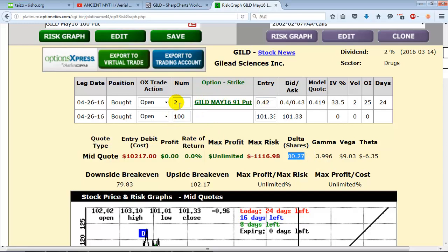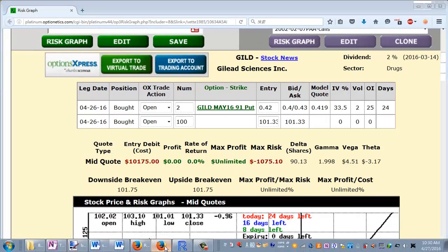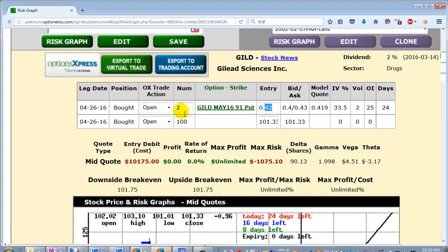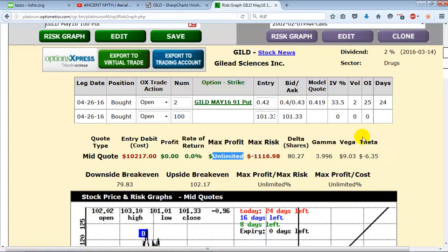So you can sell one of those puts if it goes downward enough to be profitable, and you can leave the other put in your portfolio and you're still protected from the downside. So if your goal was to minimize the risk, that's what you get to do. And your max profit is now unlimited. The calculation for the married put gives a max profit only in the upward direction. Now we get a max profit in the upward and downward direction.